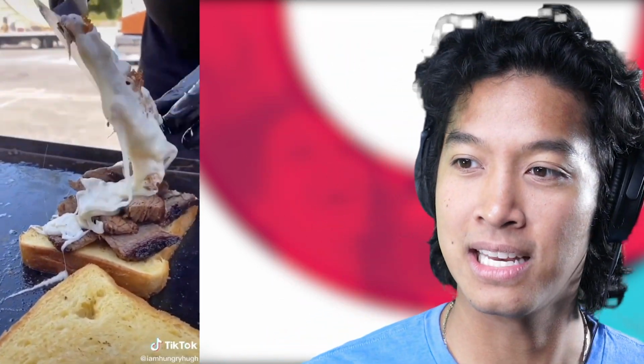Okay, oh, cheese. Ooh, bread. Okay, what does he do? Steak? Steak though? Oh yeah, you're getting that literal. He put literal grilled cheese on this grilled cheese sandwich. Oh my, is that steak on there too?